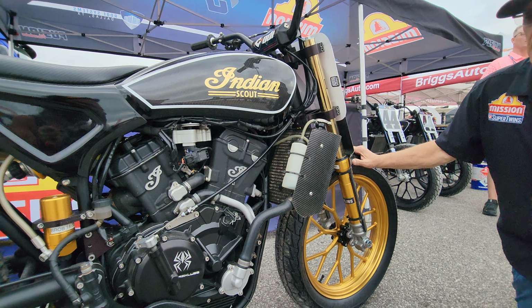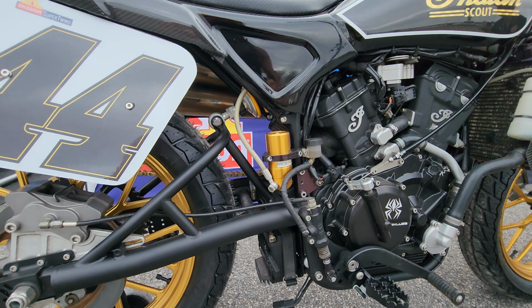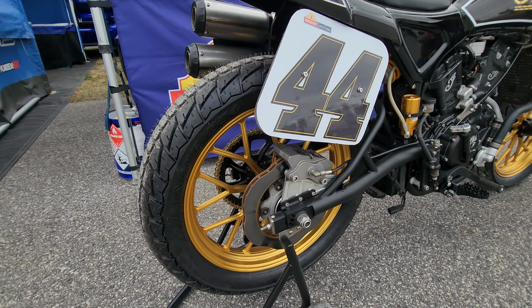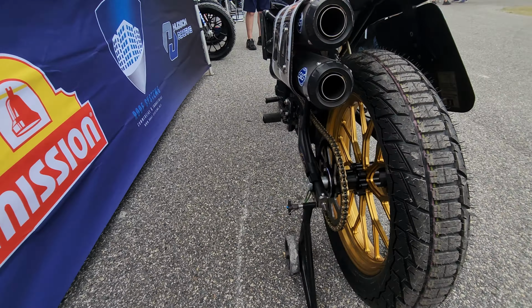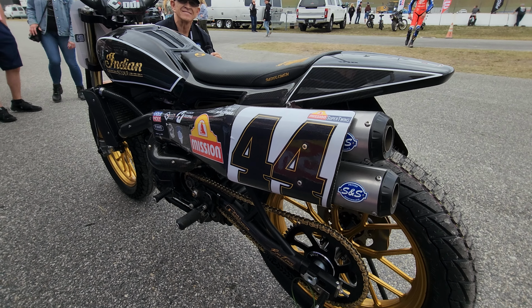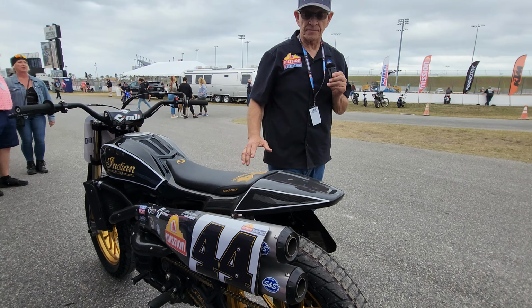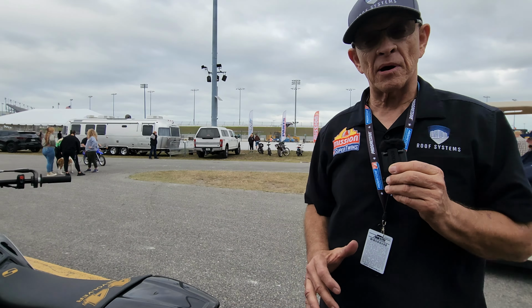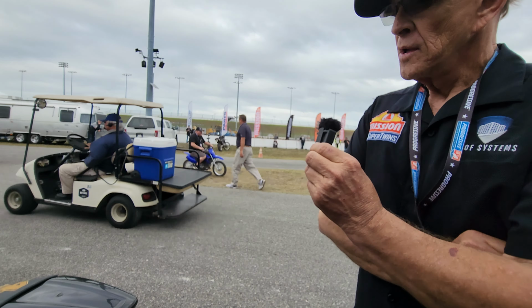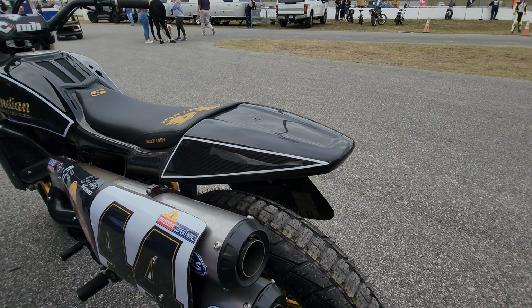How many horsepower is this one now? It's running about 85 to 90. The wheels, are those anodized? Yes, gold anodized. Really beautiful. And the exhaust, what kind of exhaust is that? That's an S&S. Wow, so S&S does the motors on these? Well, the motors are built in Switzerland, Swiss Auto. And then they're manufactured here in the States in Viola, Wisconsin.